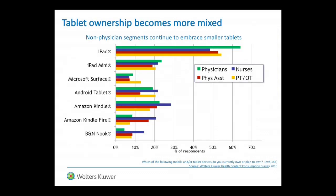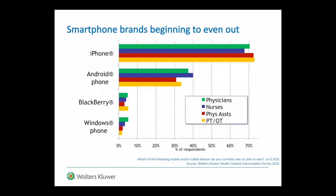We do know that tablet ownership has become a little bit more mixed. We know that iPad and the iPad mini really kind of own the market here in the United States, but if you go outside the US borders, it's the Android market that really owns it. So people are using the tablets. Smartphone brands, like the tablets, are also evening out. So most people have right now an iPhone, but what we're seeing is the Android phone is really picking up. And certainly outside the US, you're seeing a lot more Android phones.